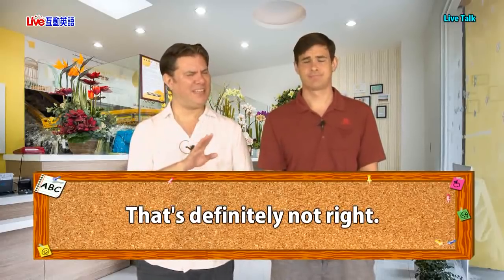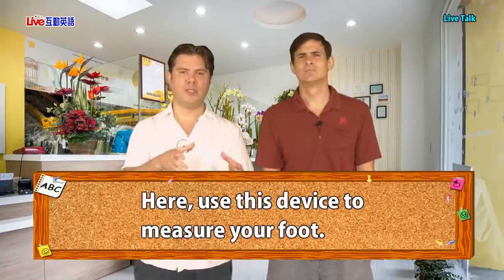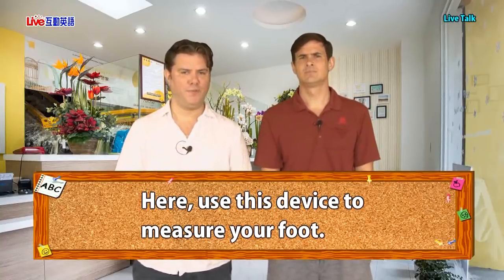So the clerk says to Kathy, "That's definitely not right." There's something wrong about that number, size 24. And then the clerk tries to fix the problem and find the correct size. So the clerk says, "Here, use this device to measure your foot." And we've all seen that kind of machine in the shoe store, and you slide it to fit your foot. Well, you use that simple thing to measure your foot.